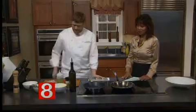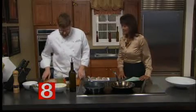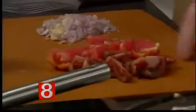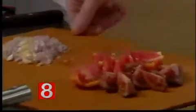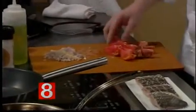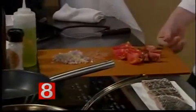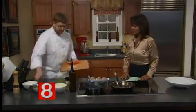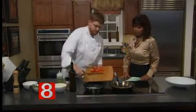Very good. Okay, so what do we have as ingredients? So we have some shallots and garlic, just finely chopped, and a couple of field tomatoes. I see two different types of tomatoes, though, right? Yeah, they're different colors, but they're field tomatoes. And they taste fairly the same. Okay. So first we're going to saute the shallots and garlic.